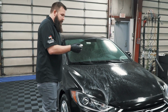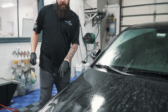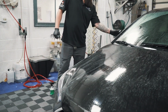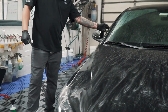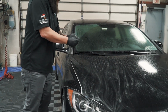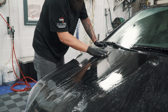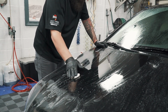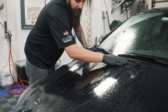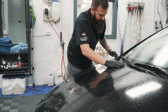Clay bar, you can use on any smooth surface. You can use it on paint, glass, and headlights. You don't want to use it on any plastics that have any texture to them. These side mirrors have some plastic on here. It'll grab there and you're going to leave residue, so you don't want to use it on there. Nice and gentle when you're using clay. If you're pressing too hard, if you're seeing that hood flex, you're probably pressing too hard. Let the clay do its work.